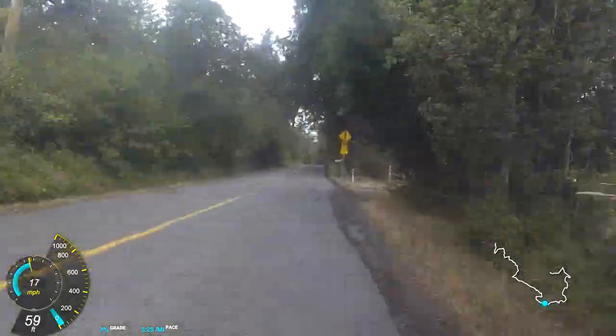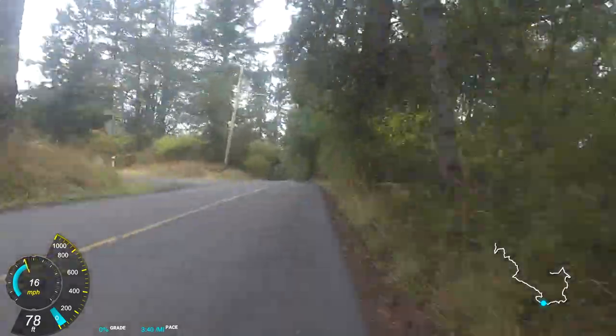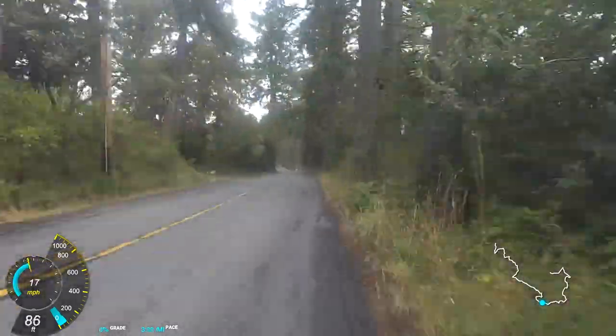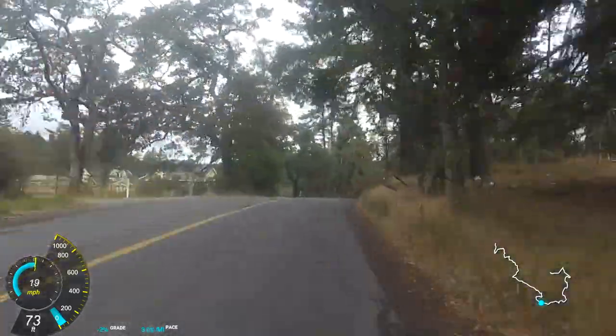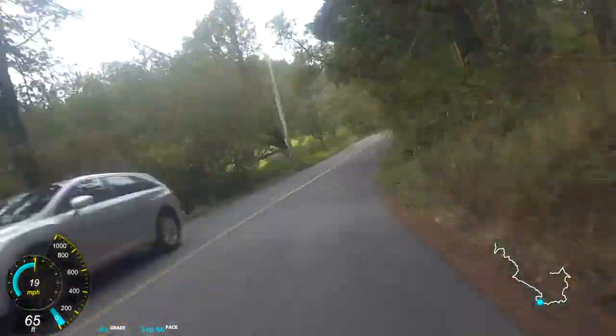So in your mind, you need to be thinking about what gear should I be in. You don't want to gear down too quickly so your legs are spinning like crazy. You just want to be aware that it's coming before you're heading into that turn, maybe shifting into a few easier gears just so that you have a nice gear to be in as the hill pitches up there.